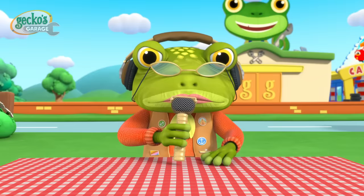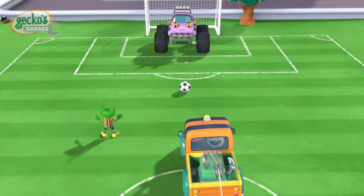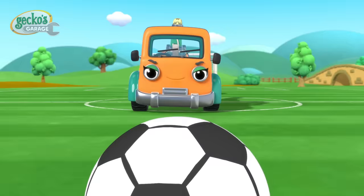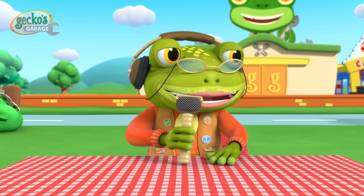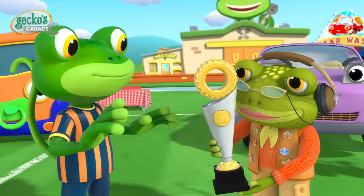A ropey challenge by Weasel. Red card. Never. Seconds left. We could win it with this free kick. Go, go, team. Go! Gecko's garage! No, no, no. Not fair. Cheating usually works for me. Well done, teams. Fair play won today.